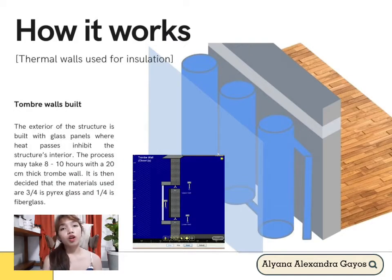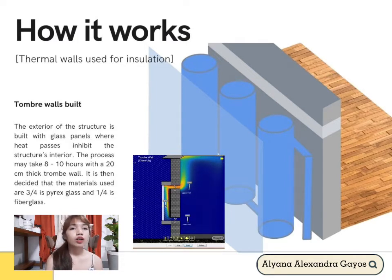And as we move on to this next slide, we can see in the diagram that using glass results in direct solar radiation, which produces shorter wavelengths and can conduct heat easily. This property is called Wien's displacement law, where the wavelength of thermal radiation emitted by walls designed with dark colors increases with the absolute temperature of the body.